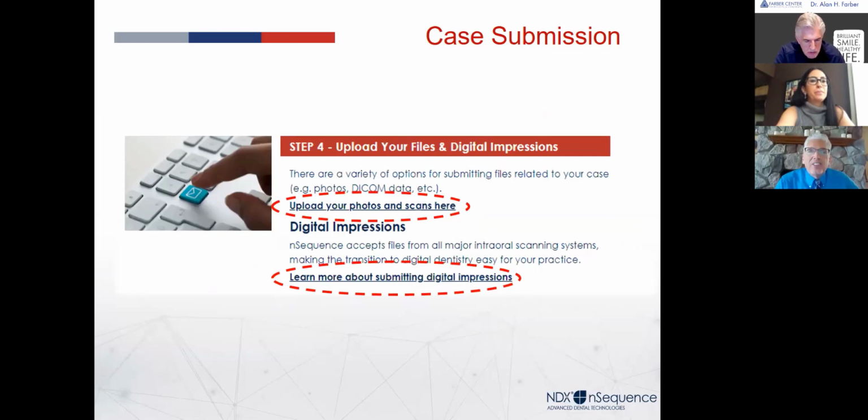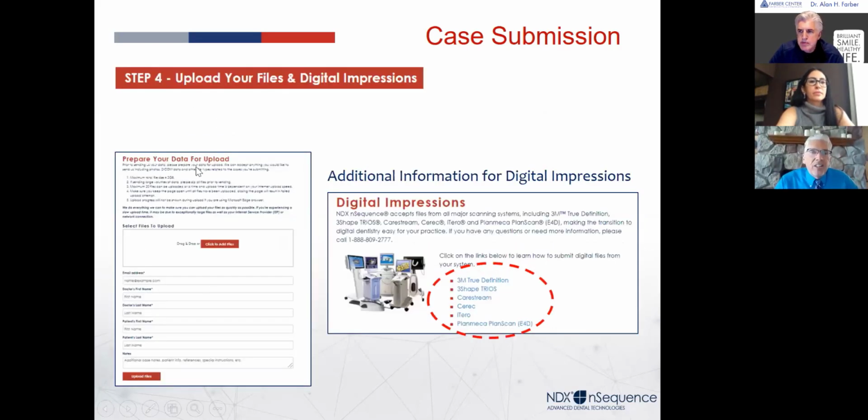How to upload your files. Here's where you click here for the uploading. Digital impressions. Dr. Farber, I think you mentioned the iOS scanners. So on the left here, this is the pop-up you get to submit the folder, to send your DICOM file, to upload your files. The one here on the right. Now here's our 2, 4, 6. There's 6 of the most common ones. You click on the name, then there'll be another drop down that'll give you some more tips and pearls. So we've got a lot of good information for you.